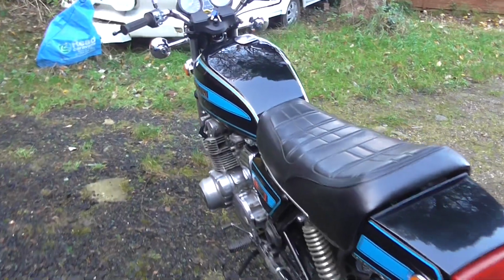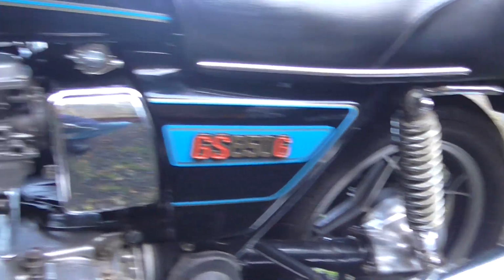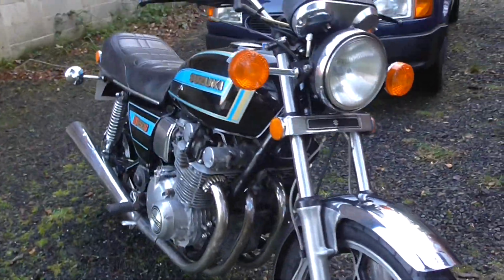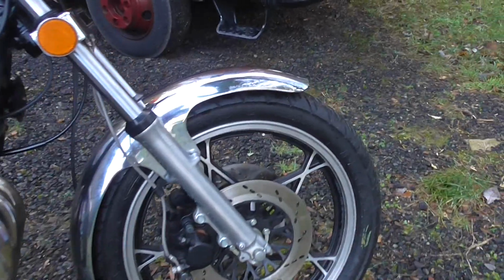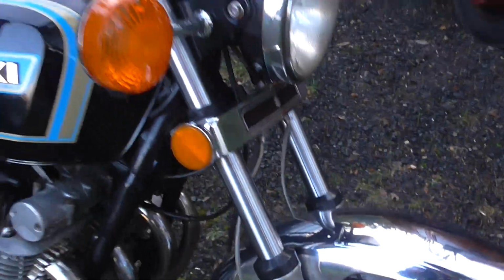So there you have it, Suzuki GS, twin cam, lovely, lovely bike. Not perfect, as it is going on for its 44th year shortly, but in very, very nice condition. This exhaust system, he actually sent to California, I believe, to have this exhaust system sent to him. He was very, very particular. For example, nut heads, bolt heads and things, these came from Japan. Original Japanese old stock. They were very particular in what he did.